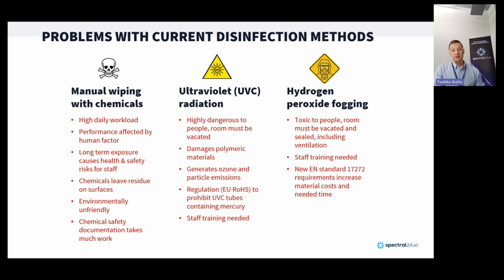With ultraviolet radiation, the biggest shortcoming is probably the safety, because it's highly dangerous for people and materials, but it also generates ozone, and it can generate particle emissions indoors, which is not a good thing. And because these traditional UVC tubes contain mercury, they will eventually have to go away.